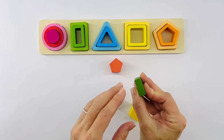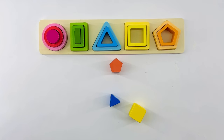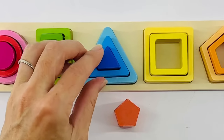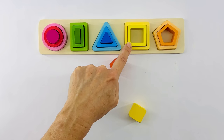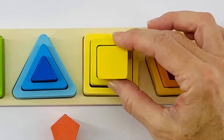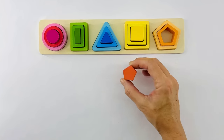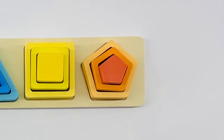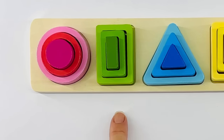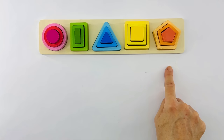Here it is, that's the small rectangle, and that was green. Now, the small triangle. Yes, do you remember that color? Blue. Now the small square. This one's yellow. Right, it's right here. And now the small pentagon. It's our last one. You got this. Here are our shapes. Let's look at them one more time. Circle, rectangle, triangle, square, pentagon. Great job!